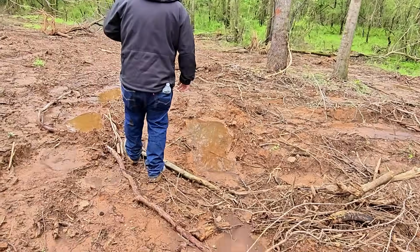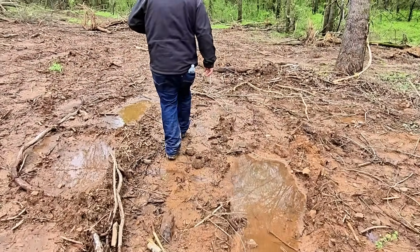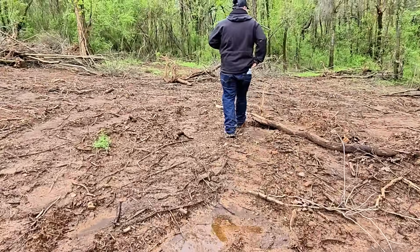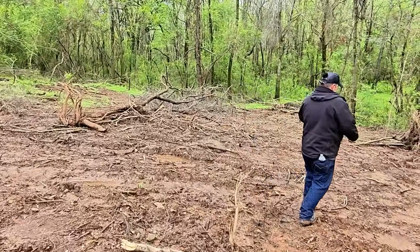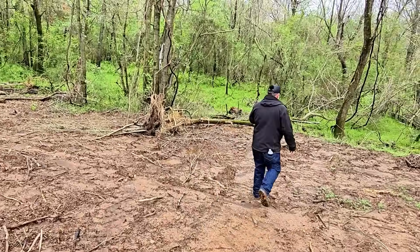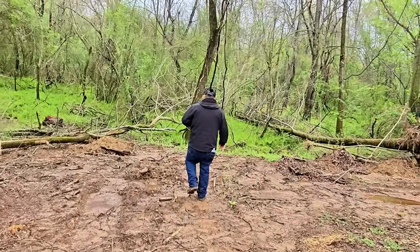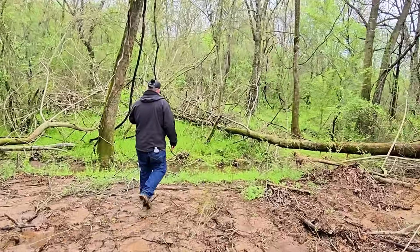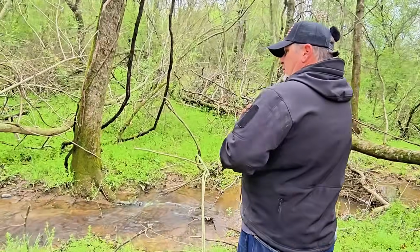Alright, like here, we got a little puddle here, but this is tractor tire marks and stuff, so this will all be filled back in here once we get this all cleared out. So, I'm not real worried about those little puddles there. Yeah. It's flowing really good.